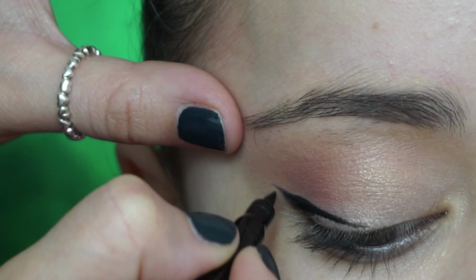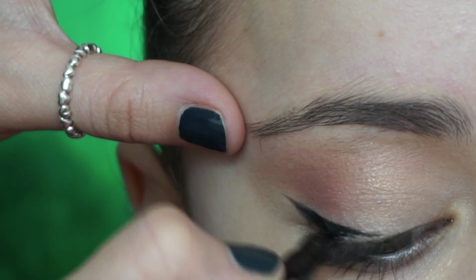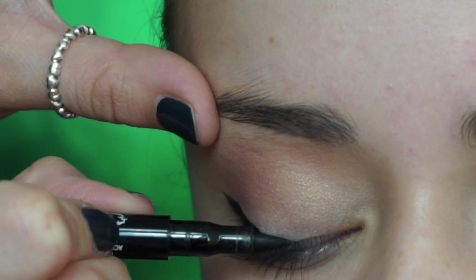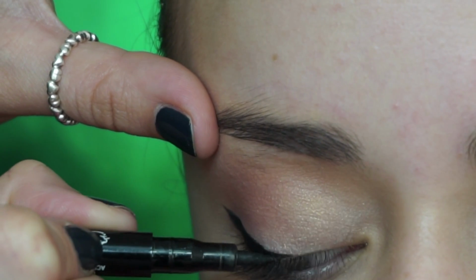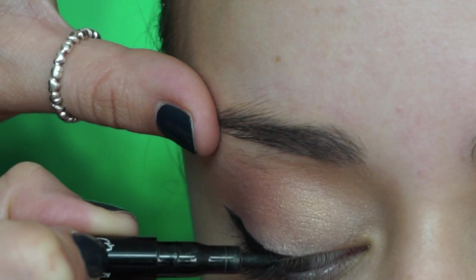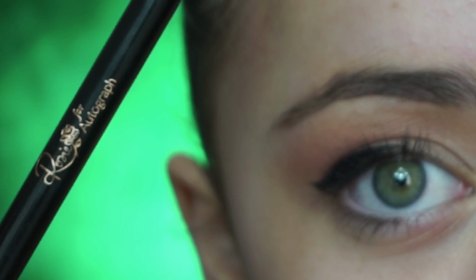So instead of me trying to control which shape it goes in, I'm literally letting the pen do all the work. This means your eyeliner is going to suit your eye shape perfectly. So if it needs to be thicker or thinner, your eye shape will naturally make the pen go however thick it needs to be.